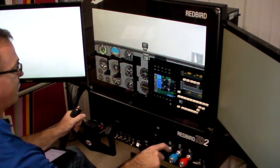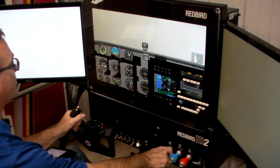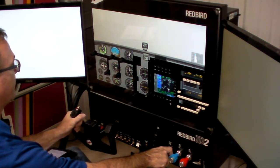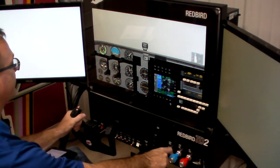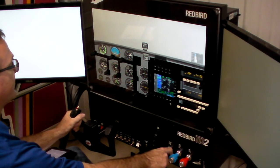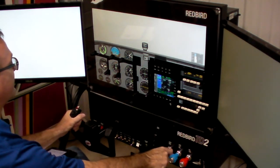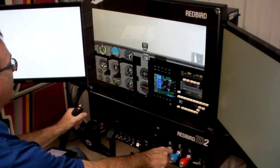Gear is coming up. There's 80 knots. Now I'm going to pitch for 90. Verified. Gear up. Gauges are in the green. About 85 knots right now. I'll lower the nose just a little bit. Coming up on 1,300 feet. At about 1,500, I'm going to make my initial turn. I'm climbing a little too high. I'm going to lower the nose just a bit.